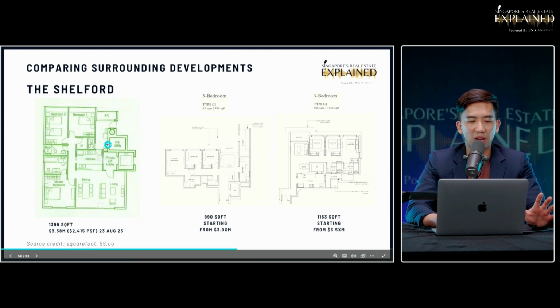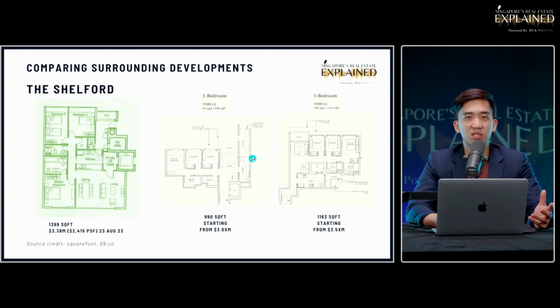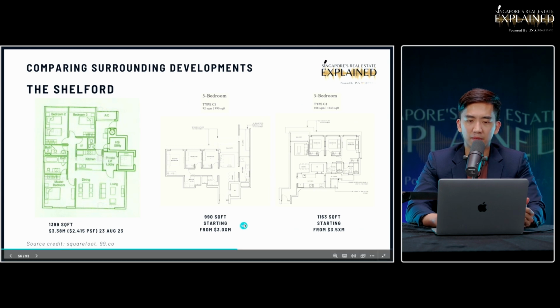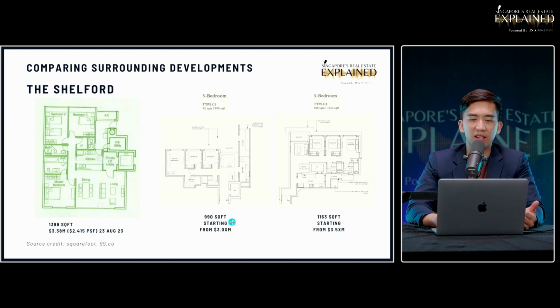But let's take a look at the pricing. 3.38 million transacted just this year, on 23rd August 2023. If you look at something more compact and newer, 22 years newer to be exact, at 990 square feet, around 3 million, it's a decent entry price. For something new, the developer priced it sensitively so that people are still willing to take something more compact. And for something bigger that is more usable in terms of space, you can see the difference in this layout. The 1,399 square feet has bay windows and some longer corridors.